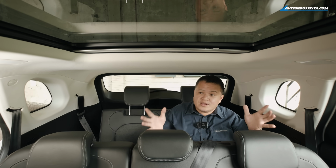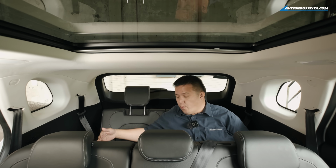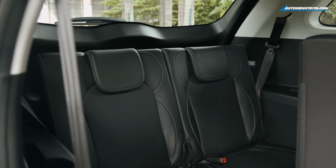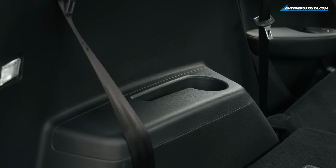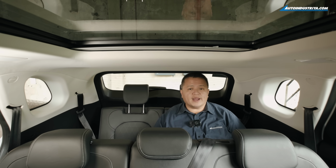We start our journey with the Captiva here in the third row. Now, in terms of space, the width is actually okay. In terms of the knee room, leg room, it's actually okay for people of my height or for children. Definitely perfectly fine. Got cup holders, pockets here.